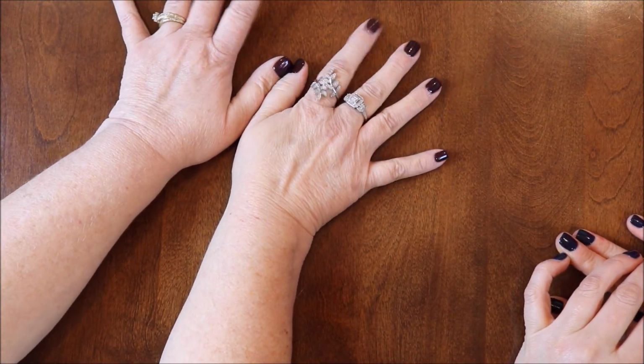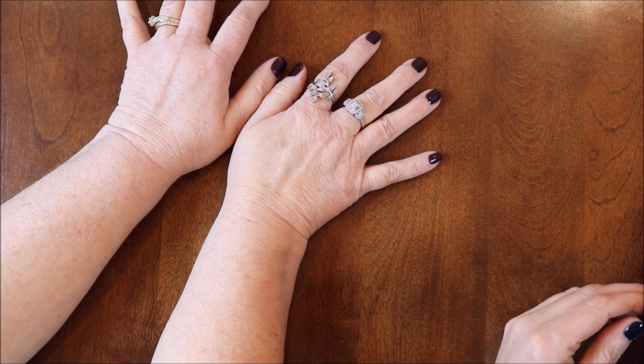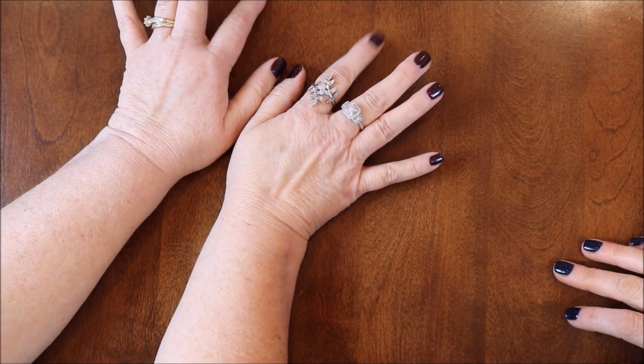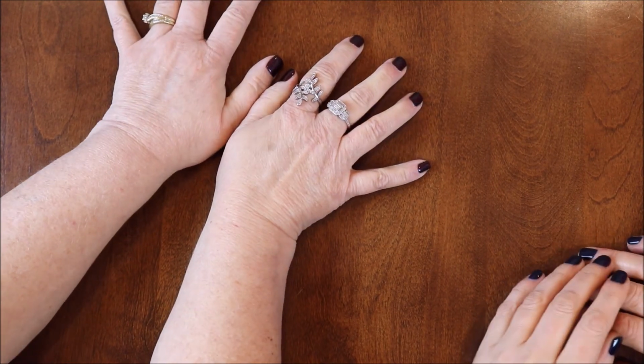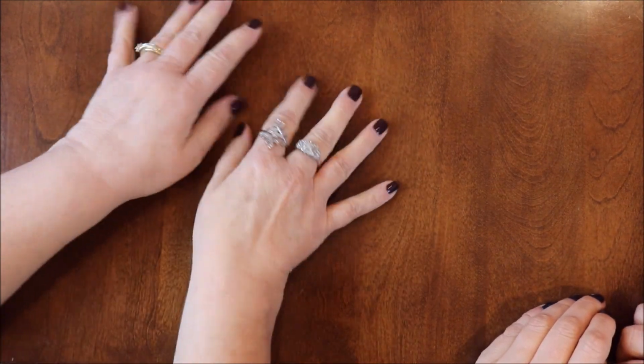And so we're going to start with our beauty products first. And then after that, we'll go on with our craft stuff at the different stores we went to. So get ready. Grab a cup of tea or cup of coffee.